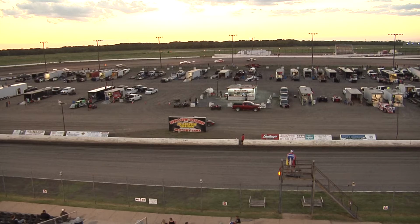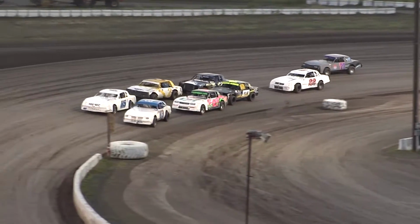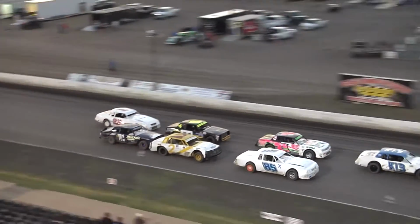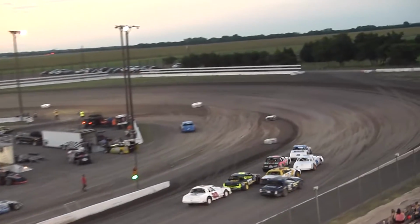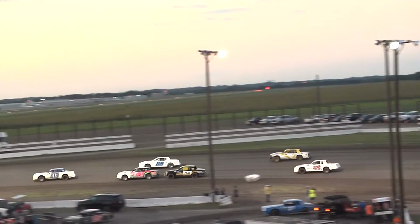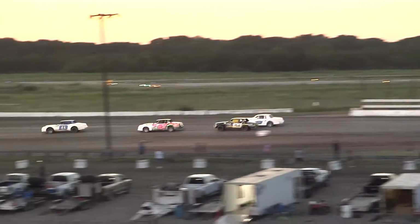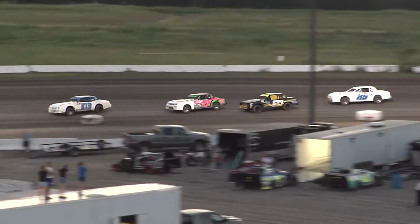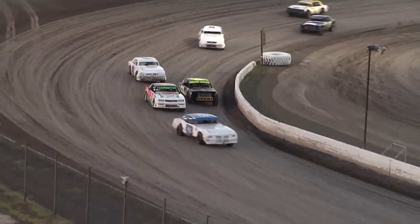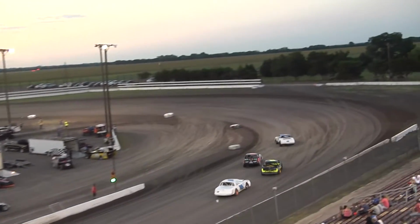Heat race number 2 for your factory stocks. Rolling out. We are racing heat race number 2, USRA factory stocks. Nose to tail, off turn number 4, down the front straightaway. The K-13 of Shane King leads him.